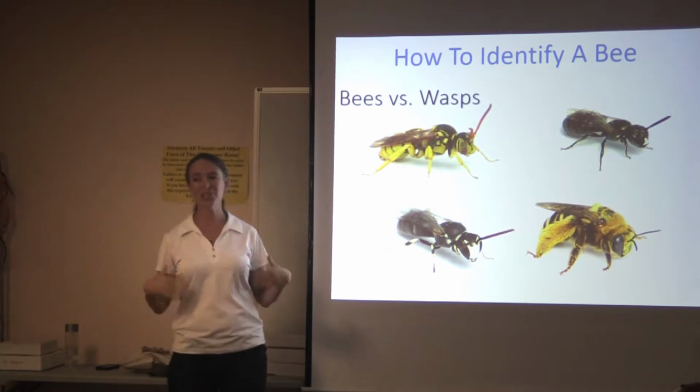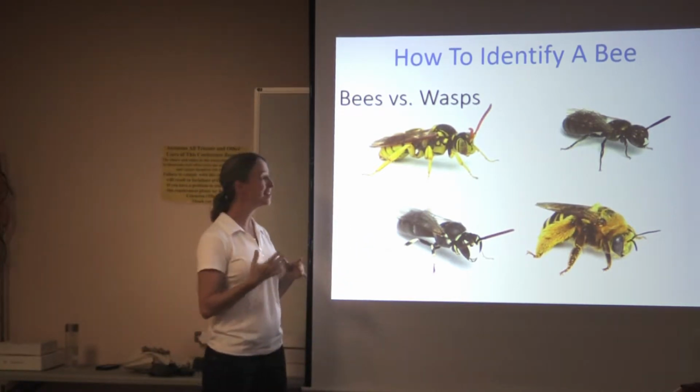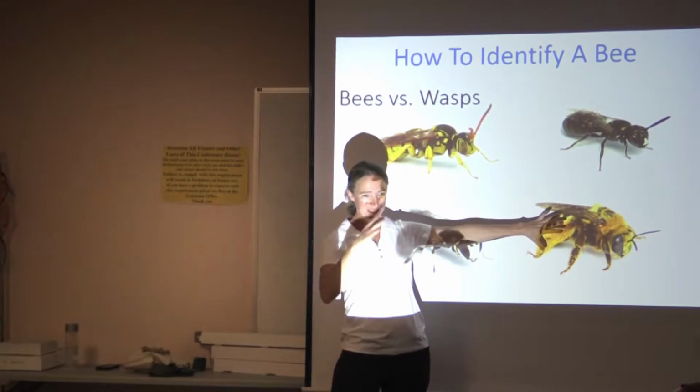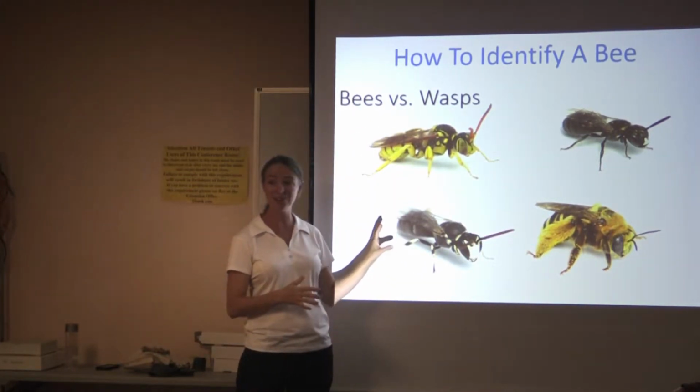Sorry, this is where it gets tricky. This can be a little difficult. The interesting thing is, there's a reason that all of these don't look like your typical bee. Most bees do have this look, so don't be too discouraged. But there are bees that don't look that way, and in each case, there's a reason.